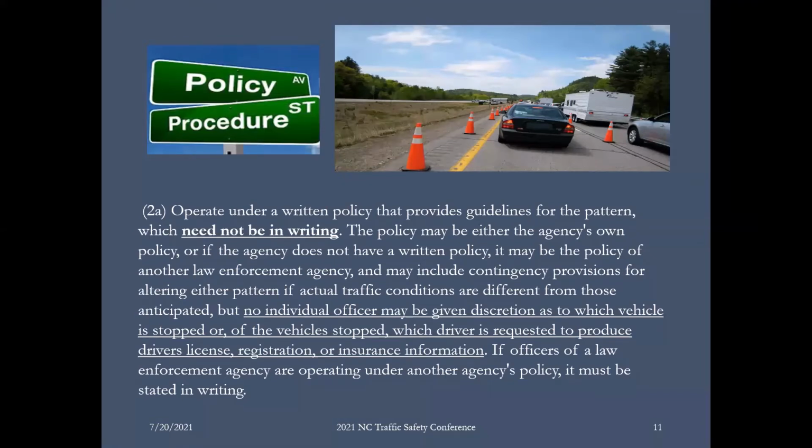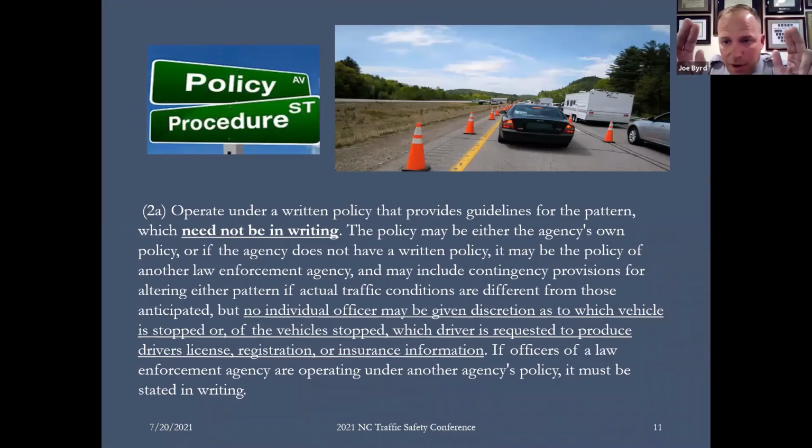The way I've always interpreted this is that the agency must have a written policy of some kind. That policy that governs all checking stations needs to be in writing. The guidelines for the pattern, however, those are the things that need not be in writing, which I would interpret to be sort of the plan. We refer to that as the plan. You'll hear us talk about the plan. The plan is different from the policy, obviously, and that's what Justin's trying to make the point of. Your agency should have a policy, and probably everyone in this class today works for an agency who's got a policy.